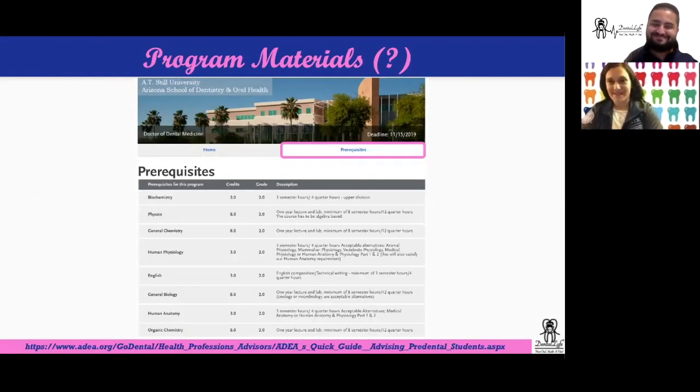For the prerequisite side, it will show you what classes are prereqs. So for ASDO, biochemistry was a prereq and physics was a prereq. And it explains how many credits, which translates to how many courses or how many quarters you had to have taken in order for that class to get that requirement met. So just make sure when you go through the whole application and you select the schools.